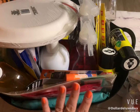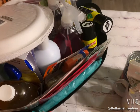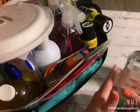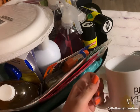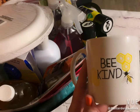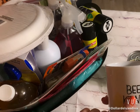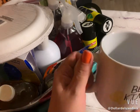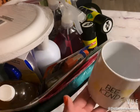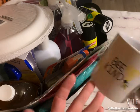So for starters, let's start with some of the items that didn't quite make it inside this little bucket because it was just too much. And so we'll start with this adorable little mug that I was able to finally get my hands on, and it just says "Be Kind" with the adorable little bee and the honeycomb, and it has the writing on both sides, so whether you're left-handed or right-handed, it works both ways, and I just could not pass it up, and I had to bring it home at $1.